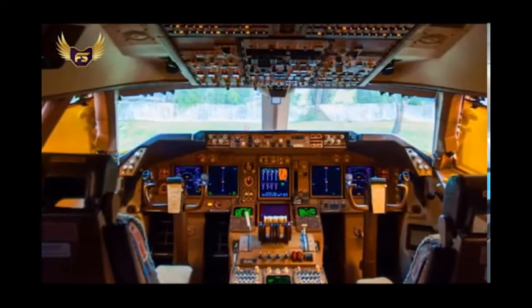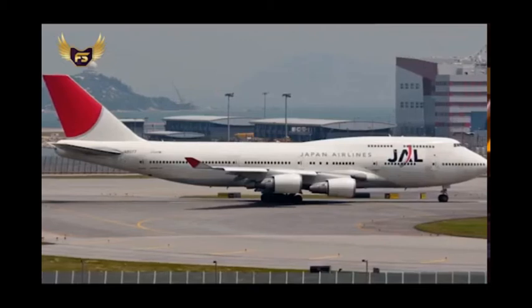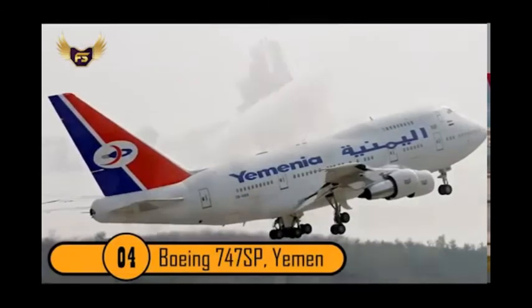It has a fully equipped cockpit that is manned by a two-person crew. The interior of the plane has been customized to make traveling comfortable for Japan's leader. The plane costs $300 million. Number 4. Boeing 747-SP, Yemen.